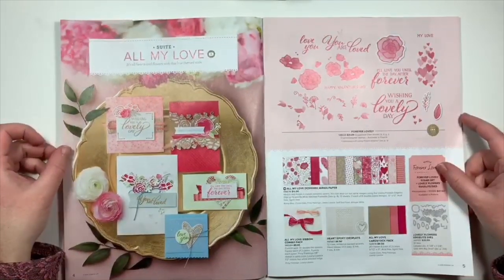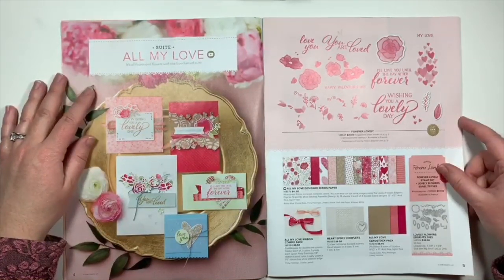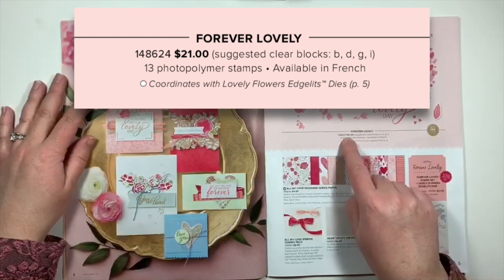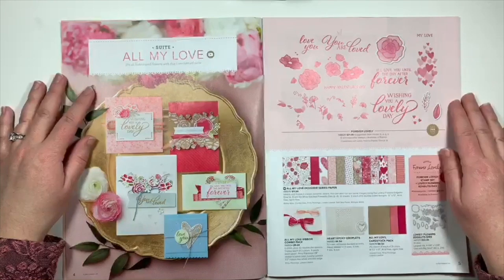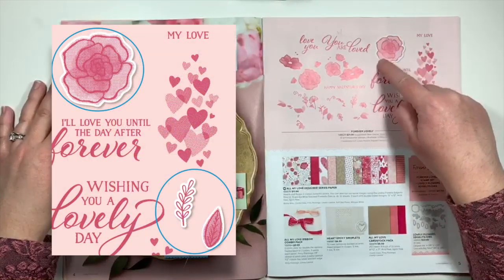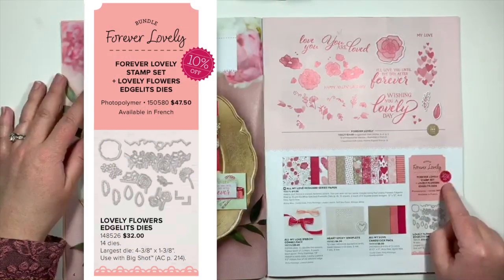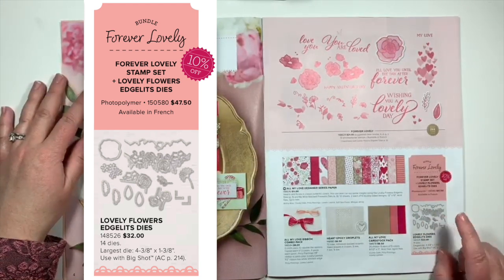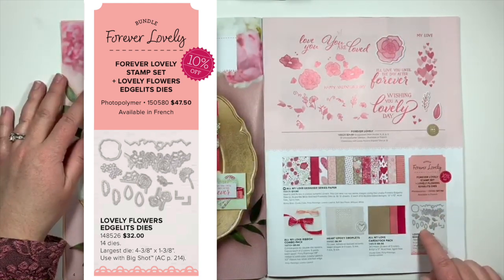Here's one of the suites that we talked about on the first page. This is the All My Love suite. It's all hearts and flowers with this love-themed suite. You can see here, this is a photopolymer stamp set that's described down here under the product number and the price. Forever Lovely has all of these gorgeous images, and you can see the outlined images here coordinate with the Lovely Flowers edgelits dies. If we look down here, you can see that 10% off logo that we saw on the first page. That denotes that this bundle is 10% off when you buy the stamp and the edgelit dies together. You can see the edgelit dies in more detail down here.